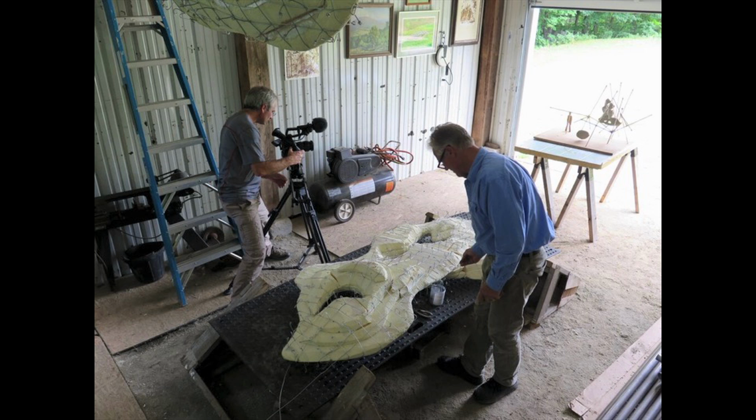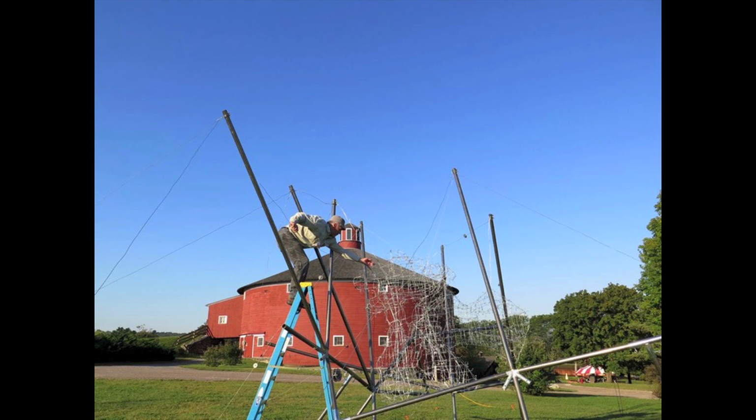For Stone Clouds, there was a process of carving foam into 3 cloud shapes, tying wire baskets around them, sawing the foam back out, setting the frames, the clouds in the frame. Balance is asymmetry in motion.